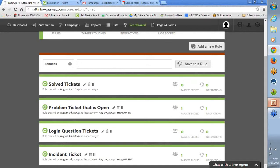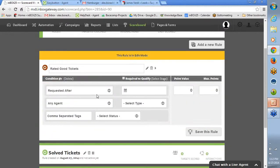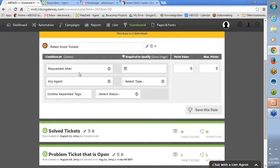And we'll name this one Rated Good Tickets. So as you could probably guess, this ticket is going to be scored based on the rating a ticket gets. So I'm going to quickly go through the various metrics requested after August 1st.